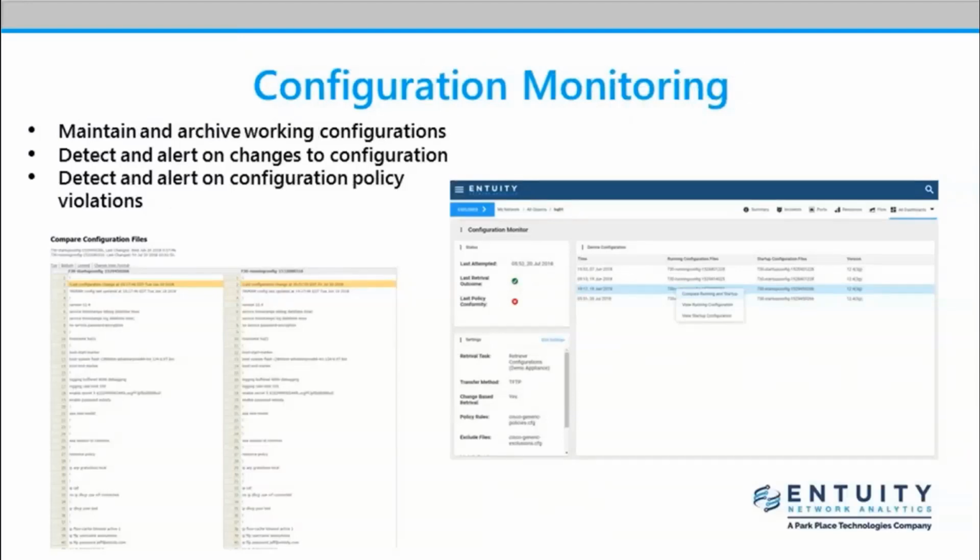Anytime a configuration is backed up or changed, that will result in an event and an incident being sent to Intuity. We also compare those configurations to a policy configuration file that's customizable, and we can detect and alert on those policy violations, and that's one of the examples that we're going to use today.